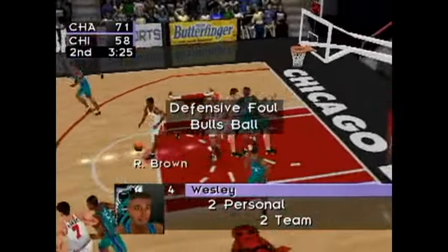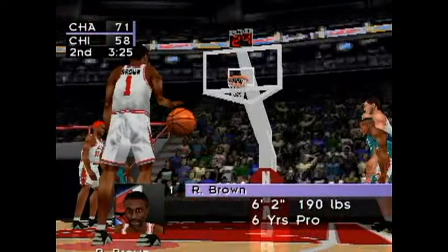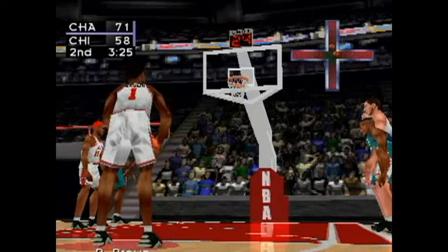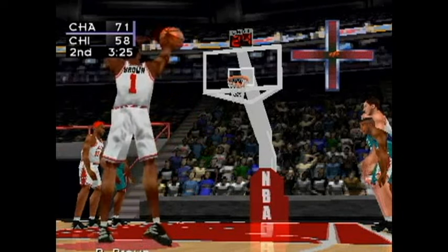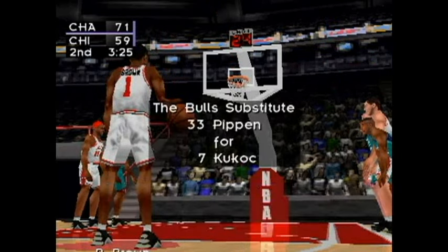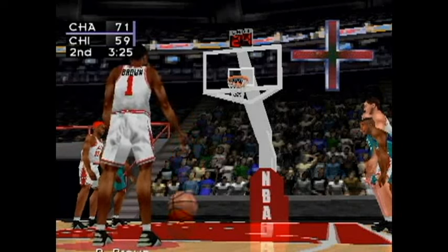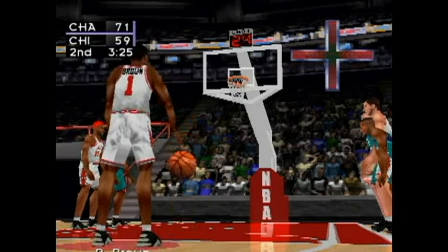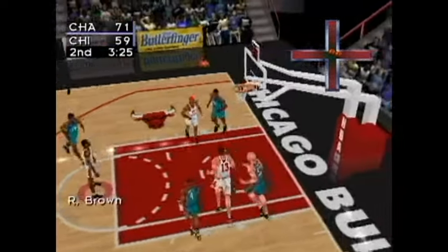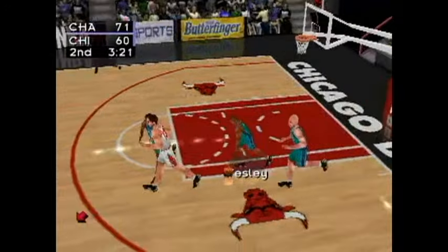Number 4 is called for the defensive foul. Brown to the line. He puts up the first of 2 free throw attempts. He hits the first. Tippett joins the lineup. Phil comes into the game. Brown gets it. Inbound pass to Wesley.